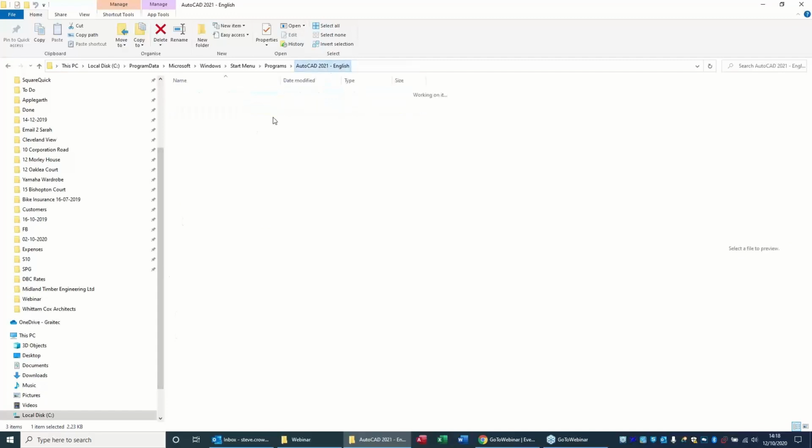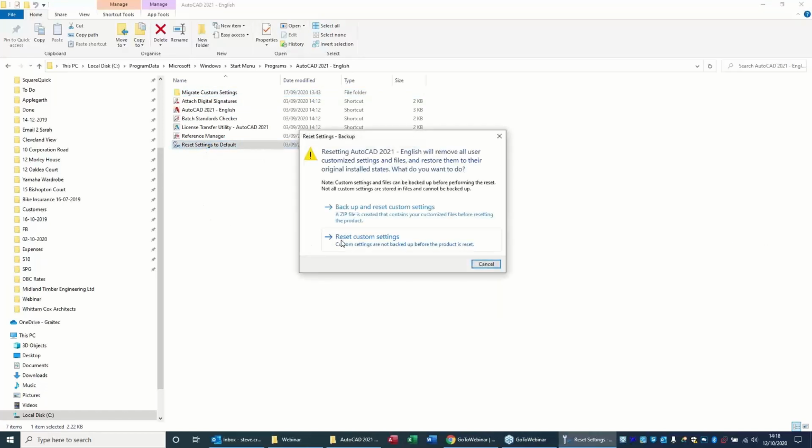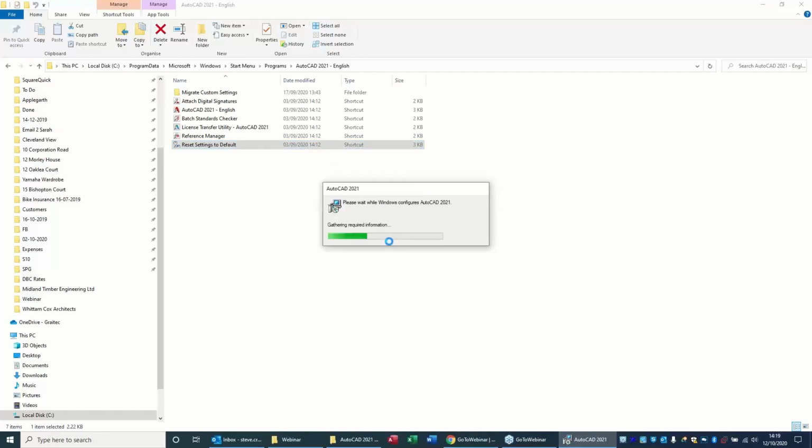Then I'm going to go back one level to the folder there, and it says reset settings to default. Quite often that is on that front end menu, but if I say reset settings to default, reset custom settings, if you want to back up things, you can. Bear in mind, it won't delete things like your drawing templates, which should be saved on the server anyway. So reset custom settings, I've gone back to an out-of-the-box install, and it will now run my AutoCAD again, but it will be like it is out of the box.